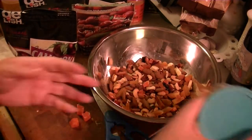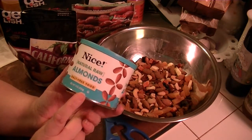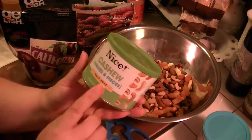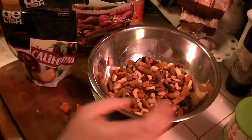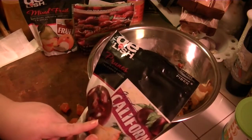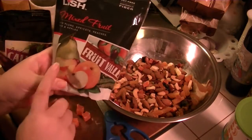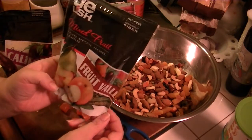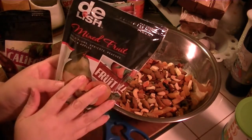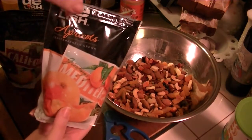So I started off with some of these natural, raw, salt-free almonds. And then the halves and pieces of the cashews, also salt-free. These are both Walgreens brands. So are these, delish, so I'm going to add some of the California plums. I already have in there an assortment of fruit that has the pears, apricots, dried plums, peaches, and apples from this pack. I also added some craisins and some additional apricots from this package.